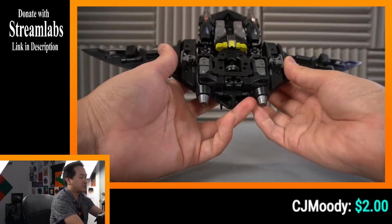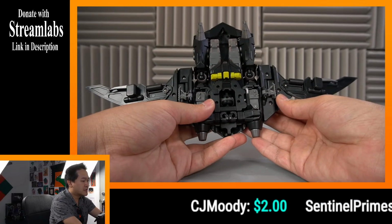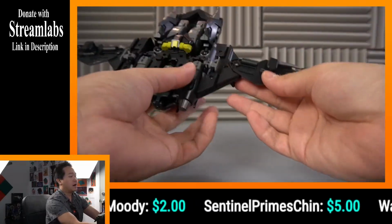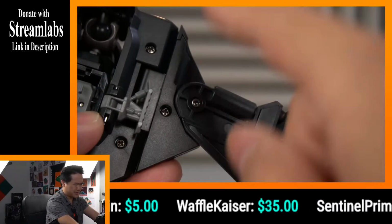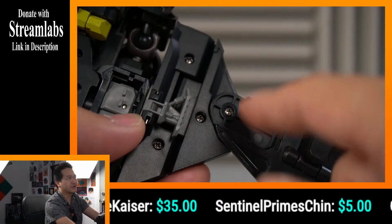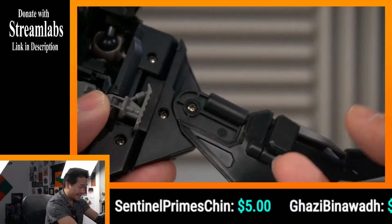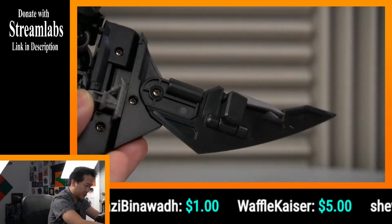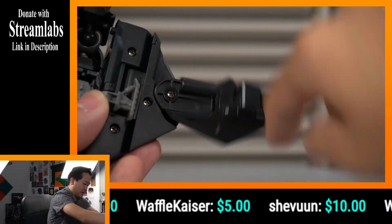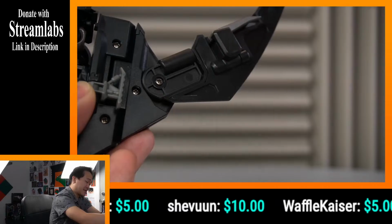However, I will say, what the hell? There we go. You have to keep in mind these screws here, for some strange reason, and this is a problem that I have with a lot of third-party figures, honestly, is that as you bend the hinge joint, the screws tend to get loose and then it gets floppy. If anyone has a fix for something like this, let me know.